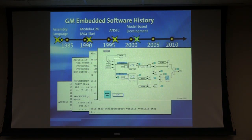How we develop the control functionality and the software, we've gone through phases. Starting back in 1981, we were doing everything in assembly language. Shortly after 1990, we needed to do something more structured. The assembly language code for electronic controls became this big ball. You couldn't touch anything because no one knew all the dependencies and how it worked. You could only add on to it.